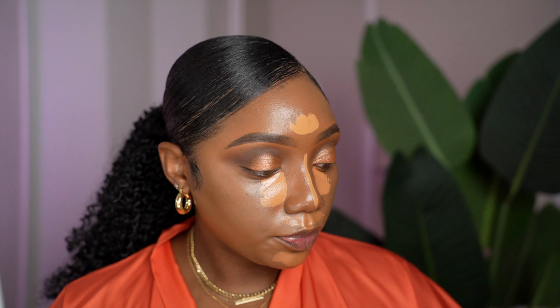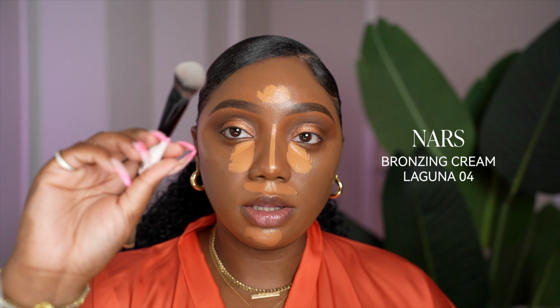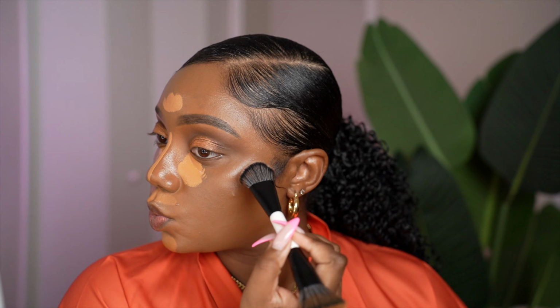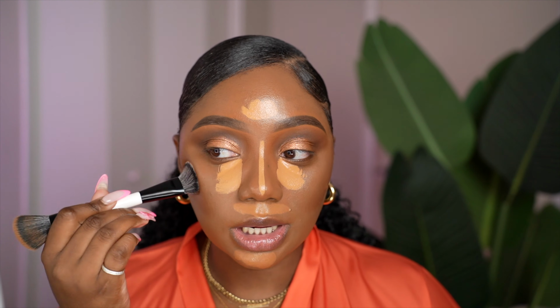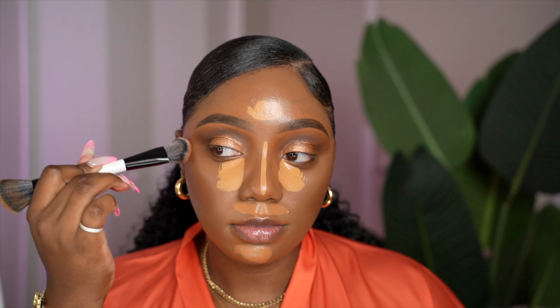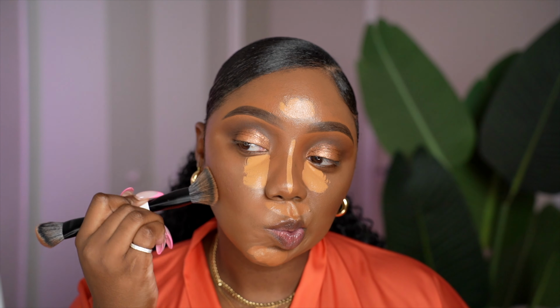In the meantime, I'm going to get my cream bronzer. This is from NARS. And to apply that, I'm gonna use the other side of the Makeup by Mario F4 brush. I really love the warmth that this bronzer gives to the skin. My goodness. And then the opposite side, where my foundation is, I'm just gonna wipe.